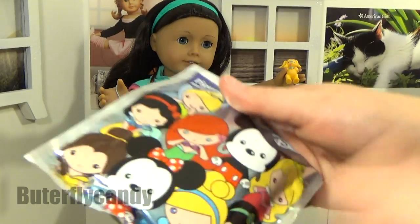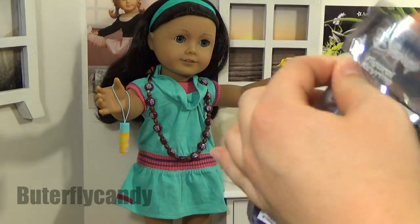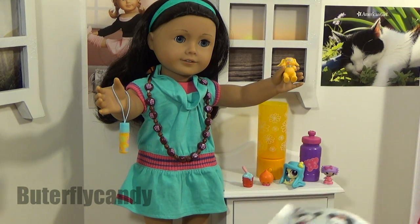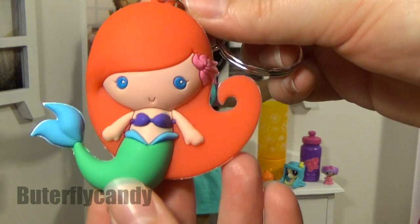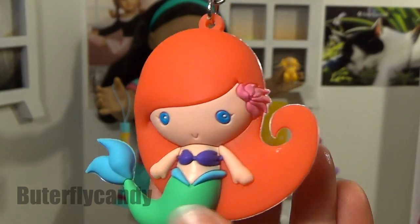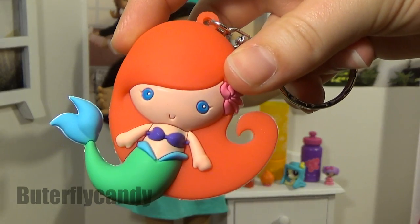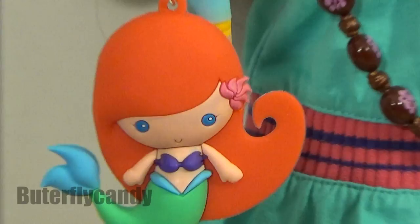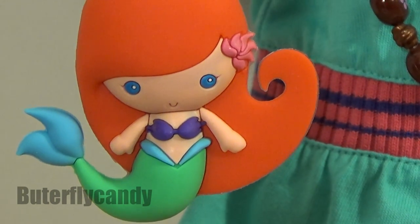Okay, just one more. Oh my gosh. You guys are gonna freak out. It is Ariel! Oh my gosh, she is so stinking cute. I love her. Oh my gosh, she's so large too. That is so awesome. I am so excited about this. Yay, I got Ariel. Ariel, swimming in the sea.